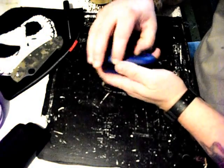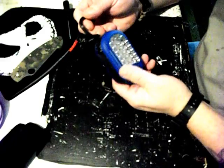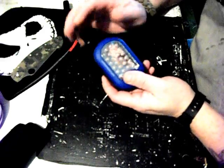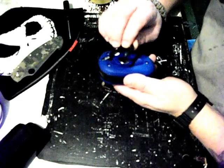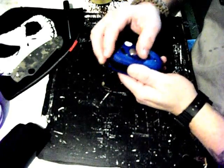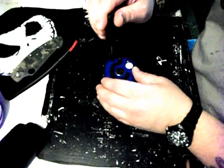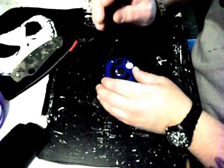It's got a little hook to hang it. So I have a couple of them hanging in my house. I got two of them. This one was free, and I bought another one for $2.99. It was worth it. I think to me, I thought it was worth it. And this one takes AAAs. I'll pop this open, and it came with batteries already in it.